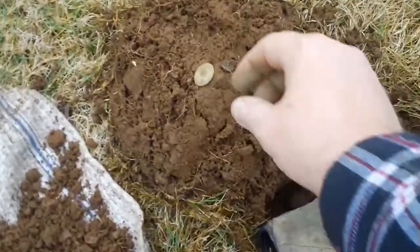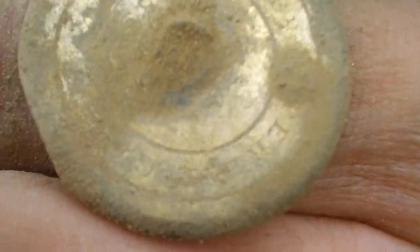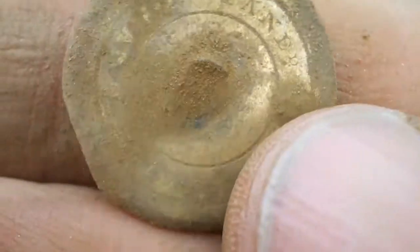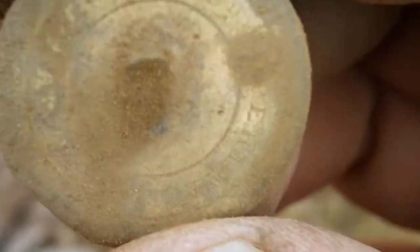Diggers, I just got a nice button from about 7 inches down. It's a flat button, but you can still see the gilding on the back and some writing. Too bad the shank is missing, but this will be pre-1850s. Excellent. I'll get it cleaned up and get you a picture. On to the next.